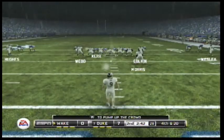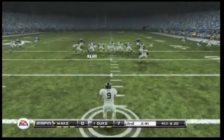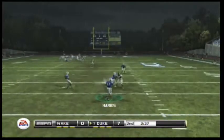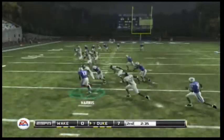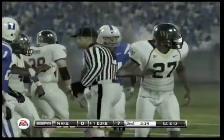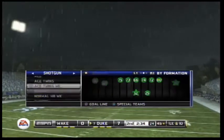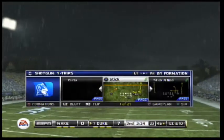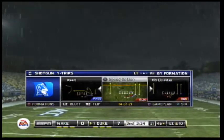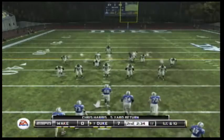It's fourth down. Looks like they're going to punt it away here. Harris will be the return man. Harris fields it at the 50, and he's taken down at the 45. They ran the ball very well on their last drive, and it resulted in six. We'll see if they can capitalize on the good field position.